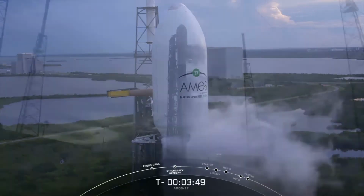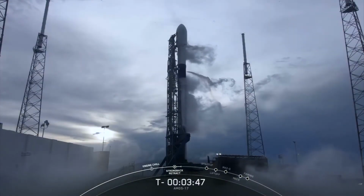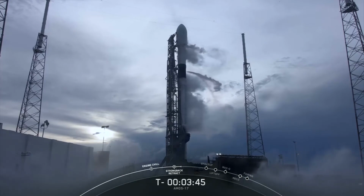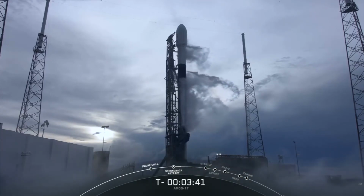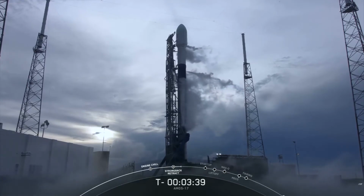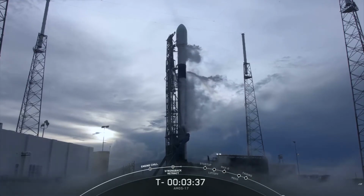Beginning motion of the strong back. Now we're using hydraulic struts to pull it back, and at liftoff, those hydraulic struts will pull it farther away as the rocket lifts off to clear the strong back.